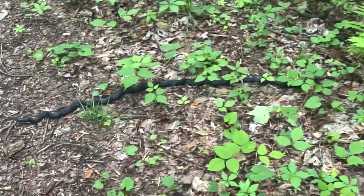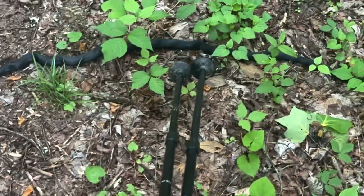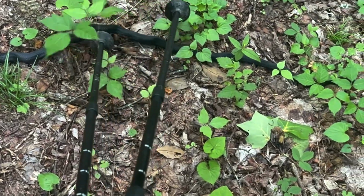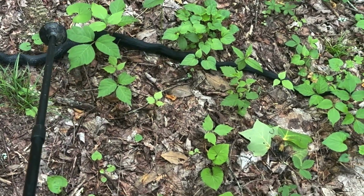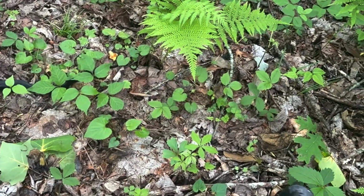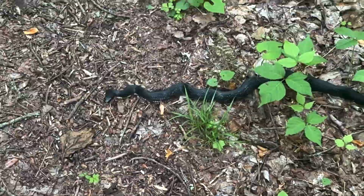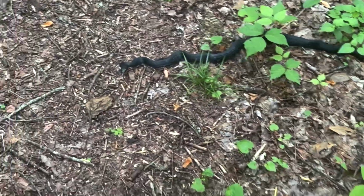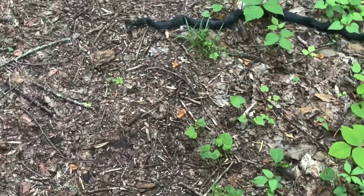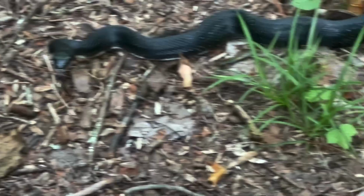And here's the first black snake of the Smokies. See if we can get him to move along. You can see he really doesn't care too much. Oh, see what he's doing with his tail? He's flicking it like he's a rattler and then looking at me. All right, good enough. I'll leave you alone. Sorry, buddy. Just wanted to show people at home what it looks like.